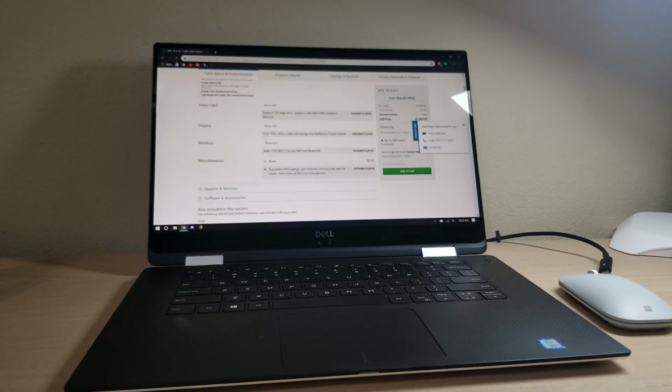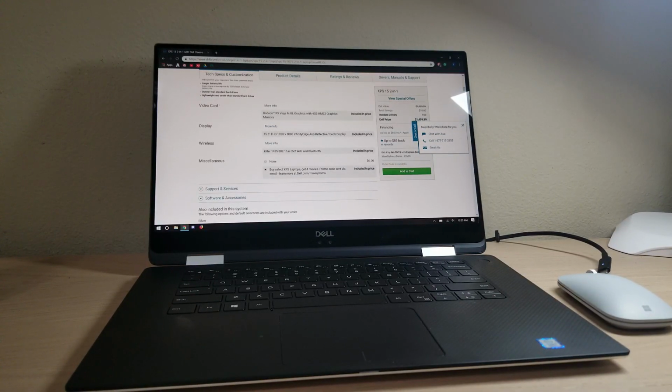And apparently the GPU, the Radeon RX Vega M GL graphics, performs just about as well as the NVIDIA GeForce GTX 1050, actually slightly better than that, but slightly worse than the 1050 Ti. So that's just the basic specs. I'm going to get into the real world usage, because I have been using this for over a month or two now, and it's been pretty great.